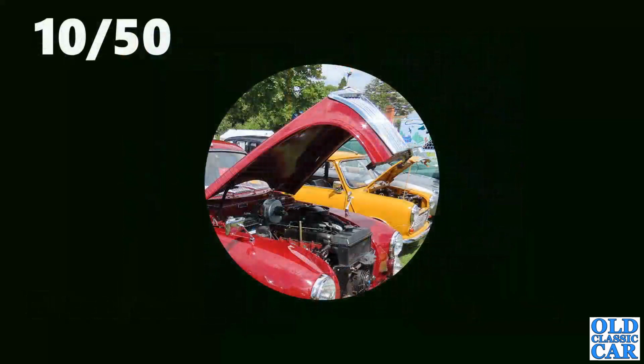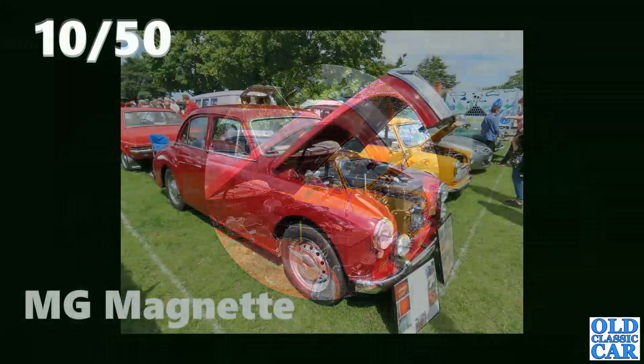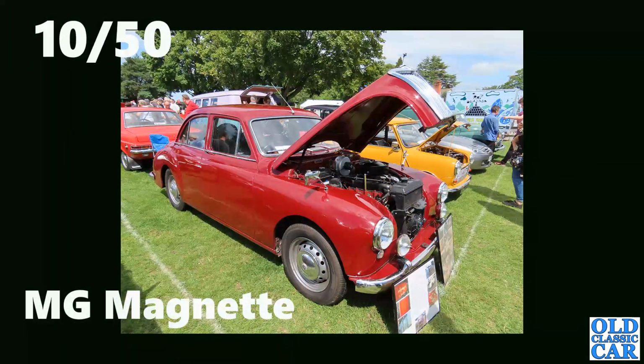Right, question number 10. Bonnet raised, but on what car? And there's your answer. It's an MG Magnette.